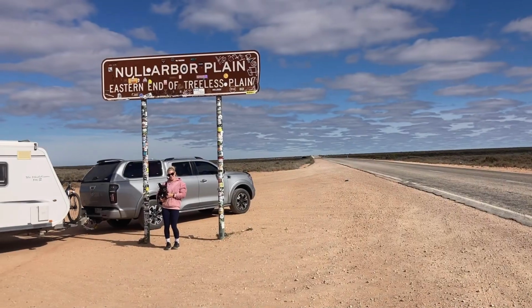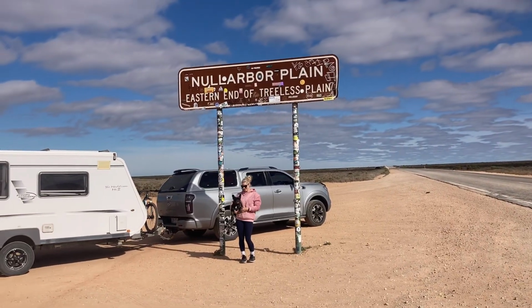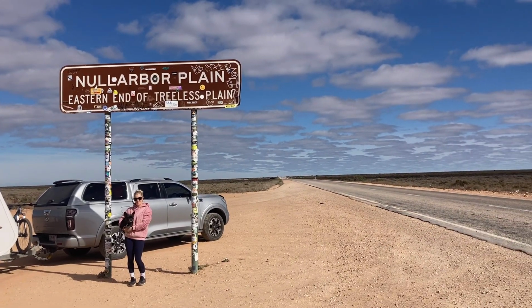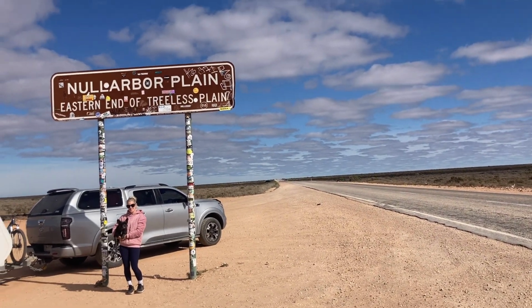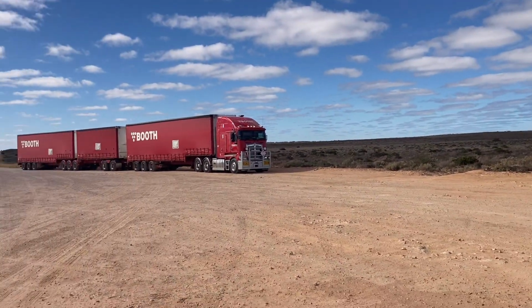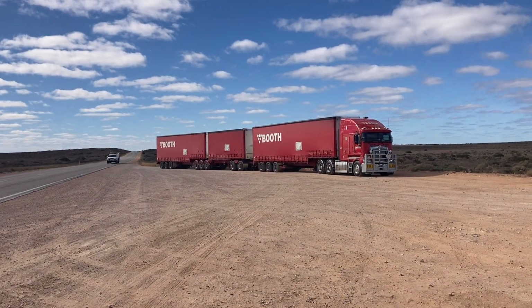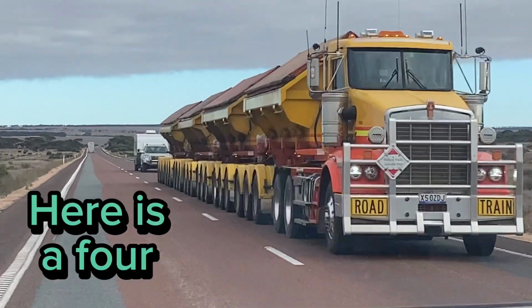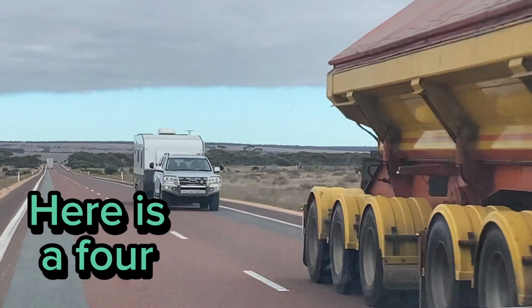We're just at, as it says, the eastern end of the treeless plain. So no trees now for a while at all. And then we're just zooming along this road. And here's a big tripler as well. Big triple truck. Apparently you get 4s and 5s. We've seen a few 4s. We haven't seen any 5s yet. That'd be cool if we saw a 5er.